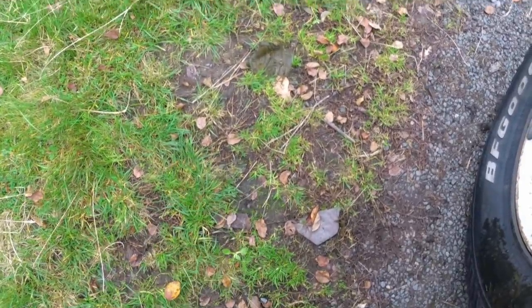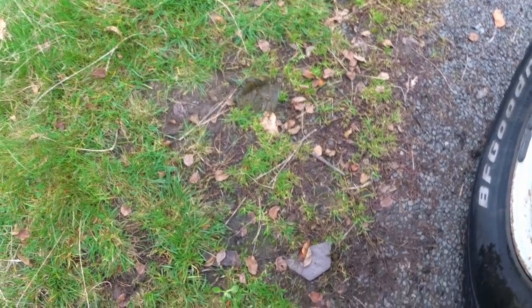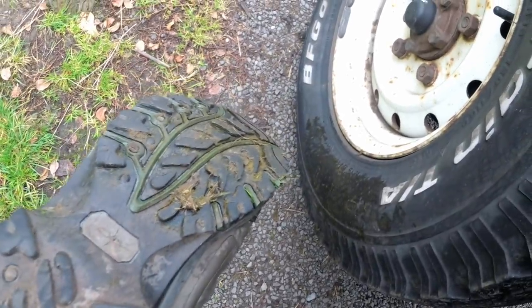Yeah, so I just stepped in some of your sheep dropped. This is what I do to my vehicles, folks. Can the Grenadier handle that? Got it.